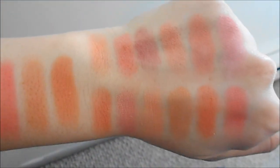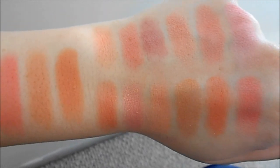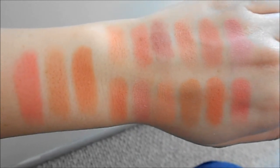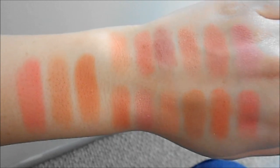Just wanted to show you all the swatches up close so you can see the accurate pigmentation. As you can see, they're all similar color family. Definitely I love peachy pinks and corals, but these are my most loved Holy Grail blushes, and I wanted to share them with you guys.